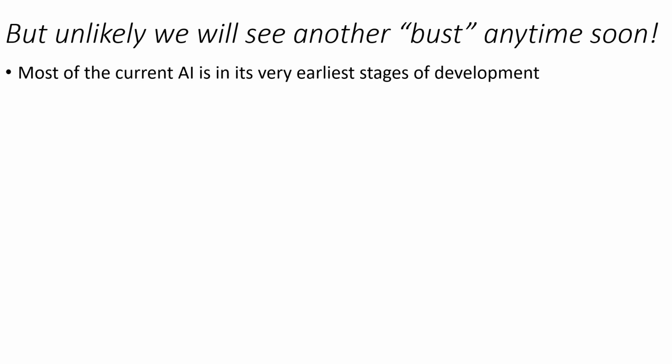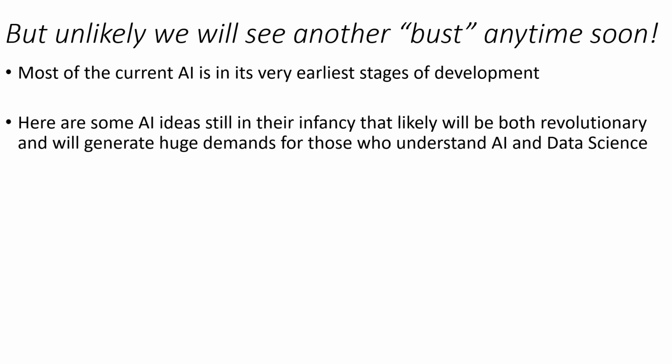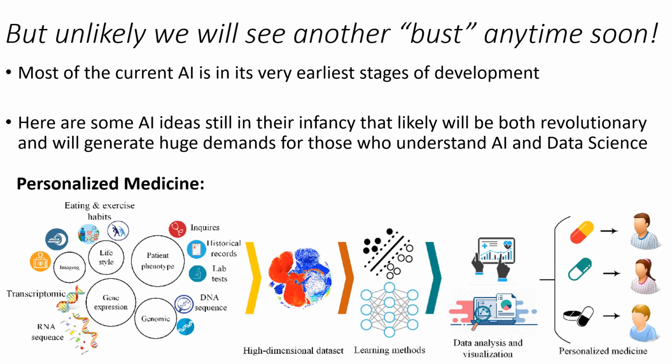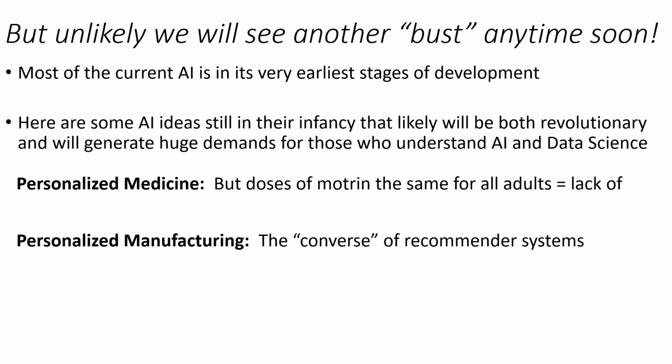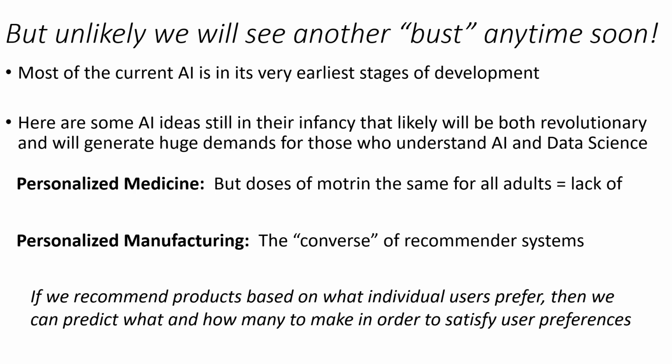Most of the current AI is in its very early stages of development. For example, here are some things that are yet to come. Personalized medicine. But doses of Motrin are the same for all adults. That's not because of the lack of personalized medicine, but instead a lack of personalized manufacturing. This is the converse of recommender systems. If we recommend products based on what individual users prefer, then we can predict what and how many to make in order to satisfy user preferences.